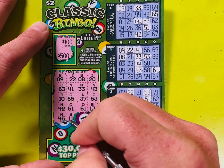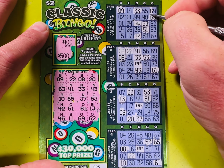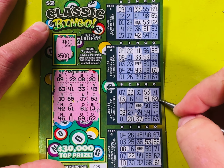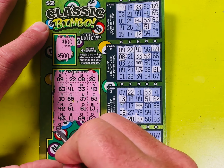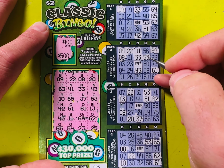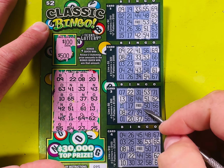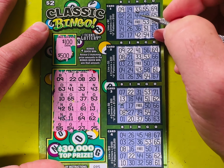Moving right along: N45, B11, O69, O62. Let's get those O's, 62 and 69. Feels kind of like a lucky ticket. Corner. But we're also getting down to the wire. G55, G54, I23, I25. G54, 55. Just need 48. Any more? 54, 55, I think that's it. I23 and 25.